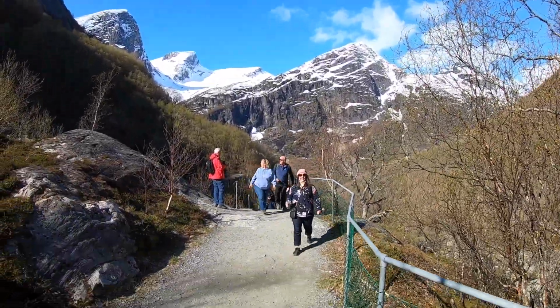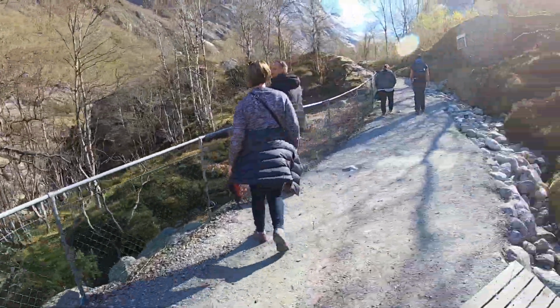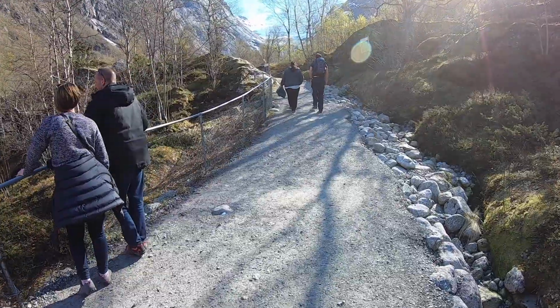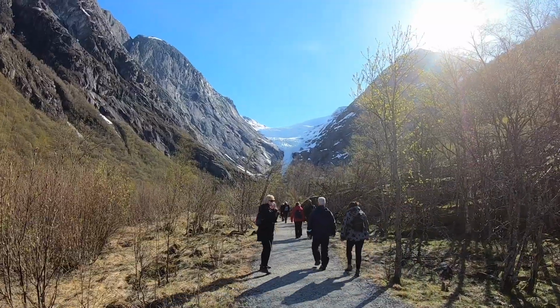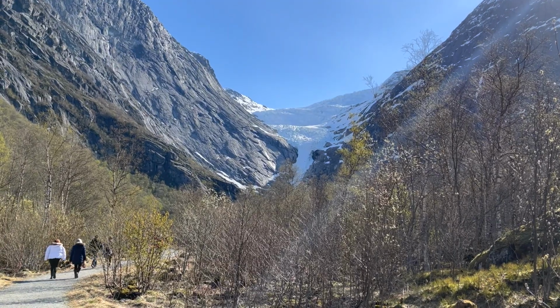It's definitely worth stopping to take everything in, and as we had about an hour and a half to 2 hours, there was no need to rush. As we got closer, we could spot the arm of the Briksdal Glacier. This glacier is the largest in mainland Europe.